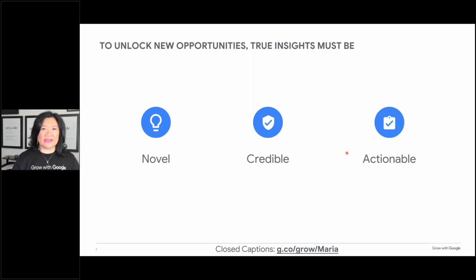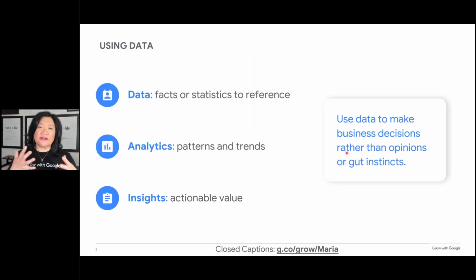but it doesn't mean that you can apply it to help grow your business. So when we're using data, there are different terms to keep in mind. First is, what is data actually? It's those facts and statistics, right? But analytics starts showing us patterns. So for example, let's say we see all these people who visited our site, and analytics lets us know that of the people visiting our site, 90%, so a good amount, the majority, are coming in on a mobile device. That shows us a pattern and a trend.